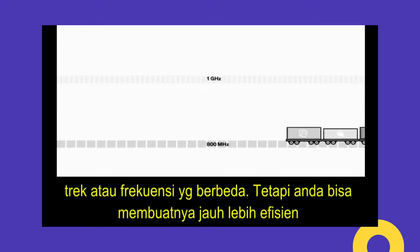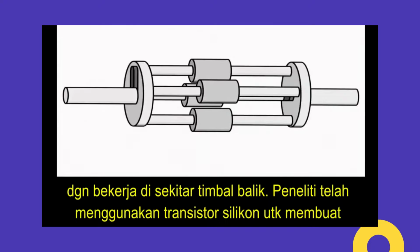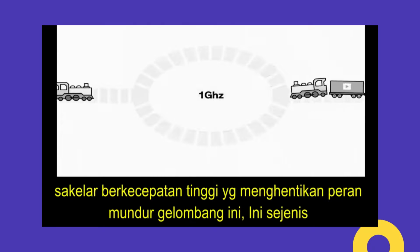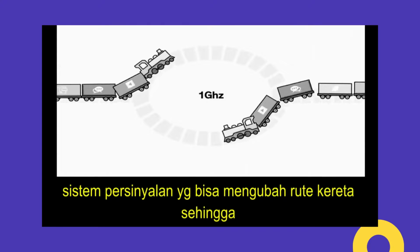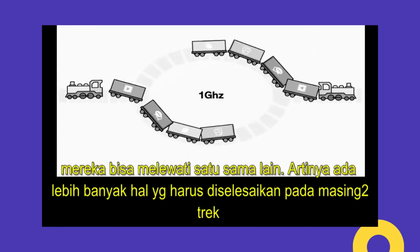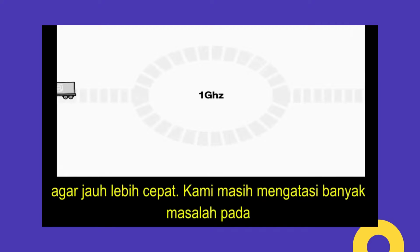But you can make things a lot more efficient by working around reciprocity. Researchers have used silicon transistors to create high-speed switches that halt the backward roll of these waves. It's kind of like a signaling system that can momentarily reroute two trains so that they can get past each other. That means there's a lot more getting done on each track a whole lot faster.